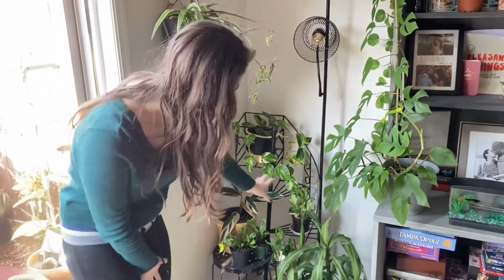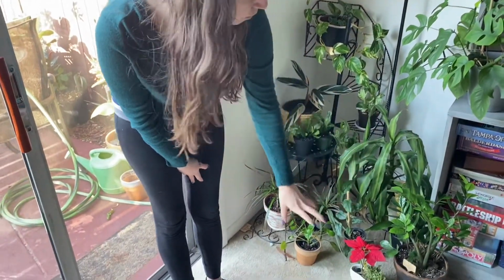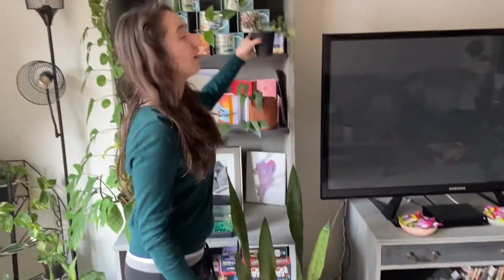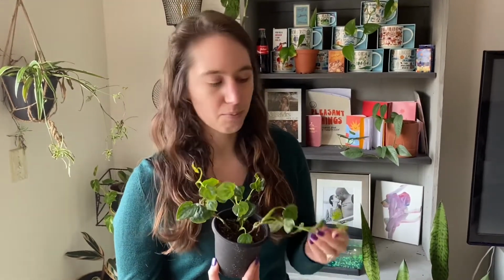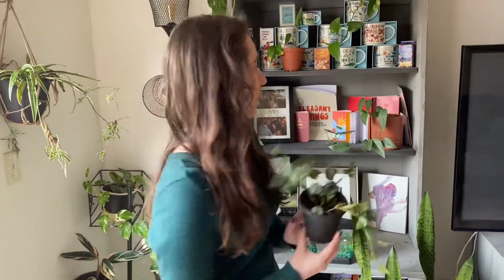We've got just a few different things down here, from Dracaenas, Pilea, Monstera, Poinsettia, ZZs, lots of fun stuff. Some more snake plants. Here is a Philodendron Brandtianum, something like that. I call her Brandy. This was given to me from a plant friend, and she's just grown so much. Very proud of her.